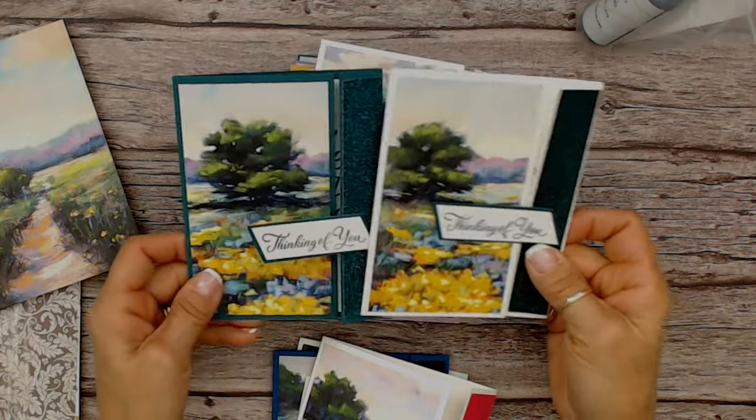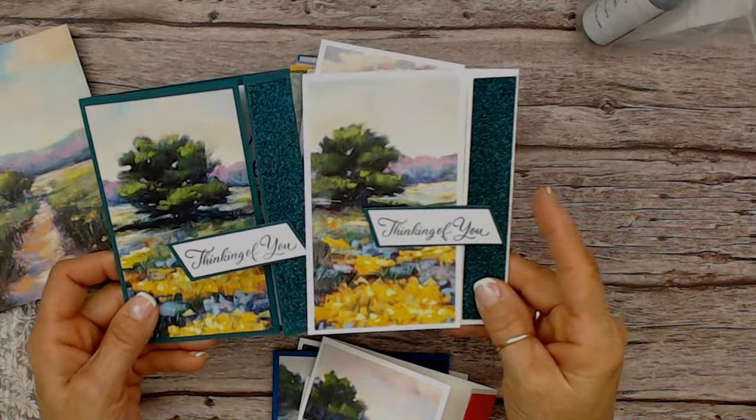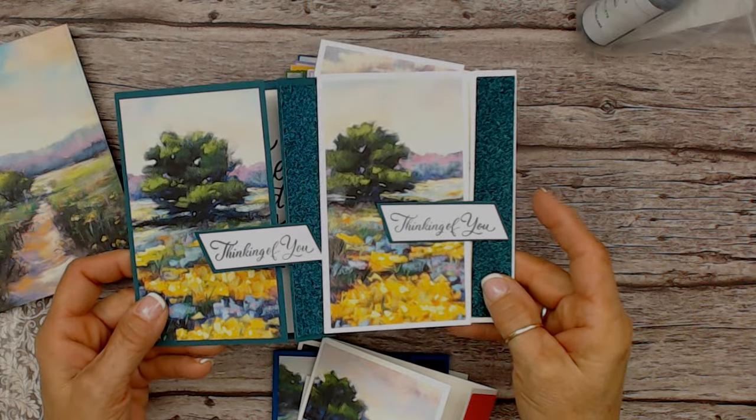For me, this is such a winner. And see the glitter paper? I put it on this one. That's the pretty peacock.